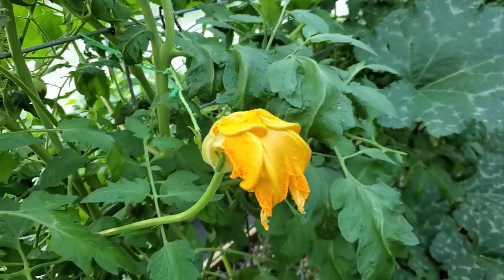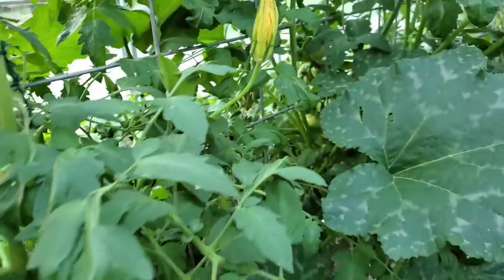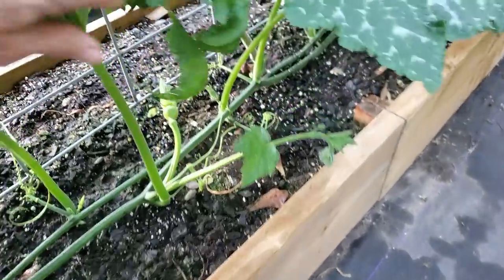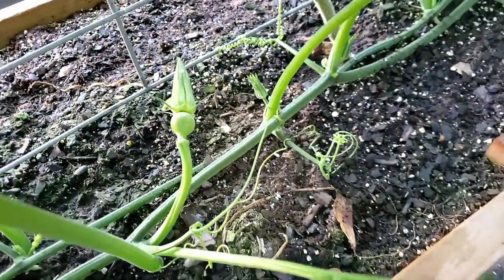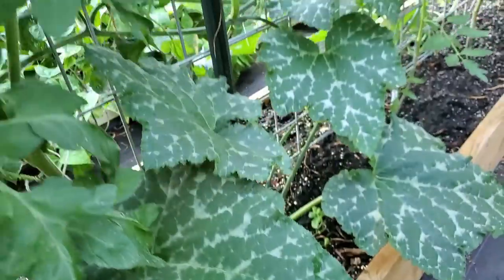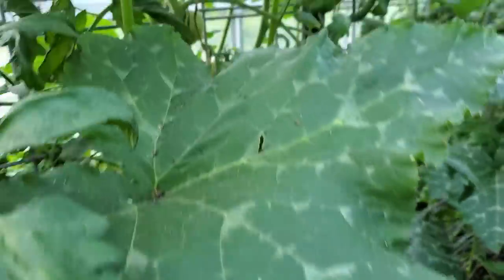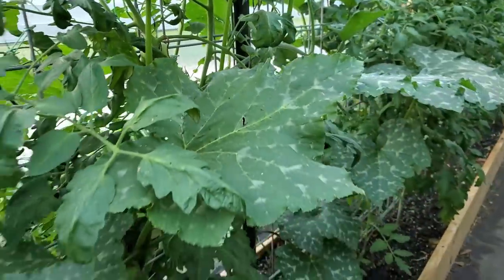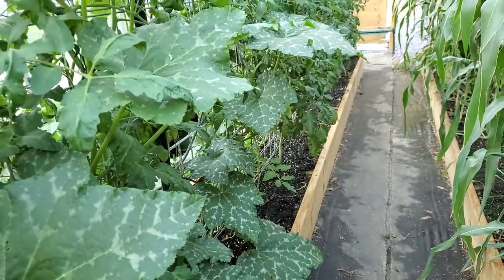Then we've got little, I'm hoping the bees are doing their job. Let me see if I can find. There. We have a little pumpkin. It hasn't opened up yet, so we'll see if the bees do what they're supposed to on here. But between tomatoes and pumpkins, I'm gonna have a time. They're gonna be all over the place.